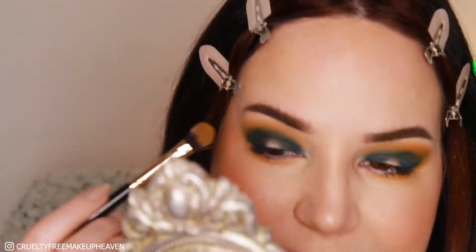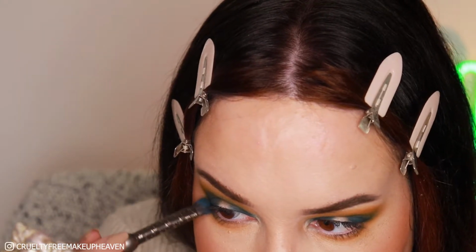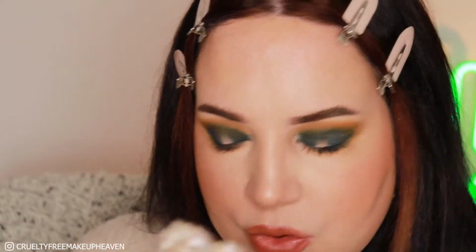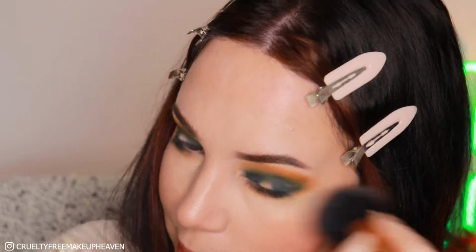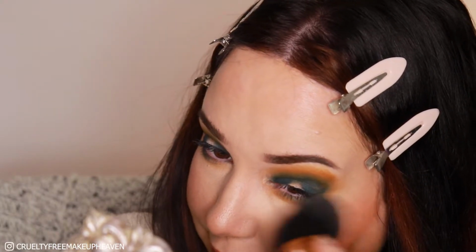I am messing it up a little bit on this side, I feel. Okay, I'm also gonna put that blue underneath just to make my eyes look bigger. Oof, I like this a lot. I do feel like I also want to do some red, but on the lower lash line. Let's first try to get rid of some of the fallout. It's really pigmented shadow, so it's not that easy.